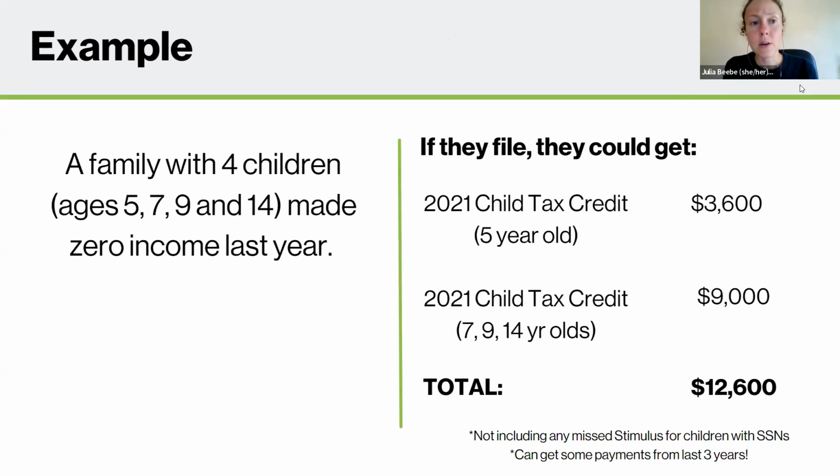And just as a quick example of how much money is on the table, in a family that has 4 kids between the ages of 5 and 14, they would get $3,600 for their youngest child and $3,000 each for each of the 3 older kids, for a total of $12,600, a really significant amount of money. And it's important to note that's just from the federal child tax credit. Many families may be able to get other tax credits at the state or federal level, or also miss stimulus payments.